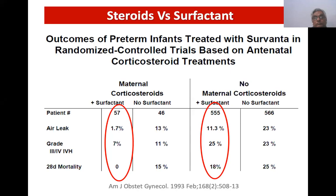And therefore, surfactant should not sway us away from using steroids. Further, if you look at the cost of steroids, it is hardly a few rupees, not even 50 or 100 rupees, versus the cost of added use of surfactant, which will run into a few thousands. And therefore, steroids today are the potent weapon to be used first in our defense against development of RDS.